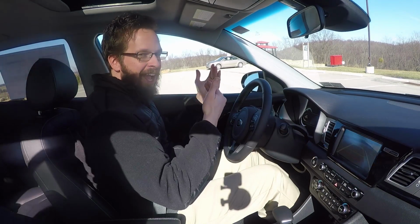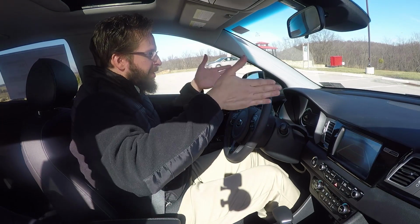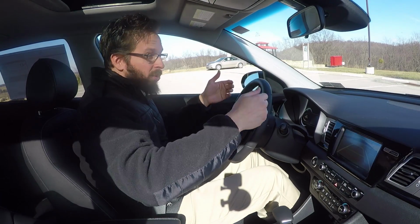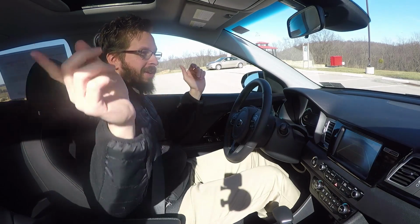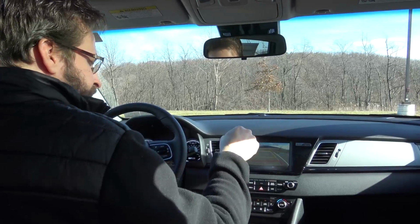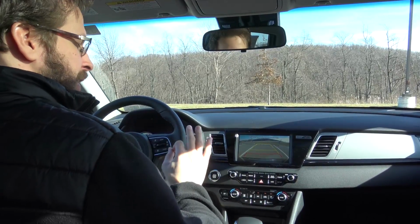If something's crossing behind you as you're backing up out of a parking spot, you know, sometimes you park in there in between two other vehicles. So you're kind of backing up blindly. You know there's nothing behind you, but you don't know if anything's crossing behind you. This will beep and let you know if something's crossing behind you as you're pulling out of that parking spot. So it's a very, very cool feature.